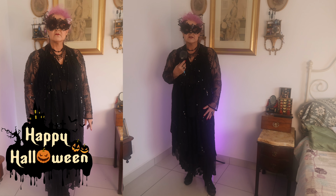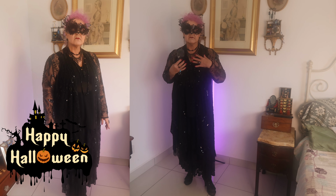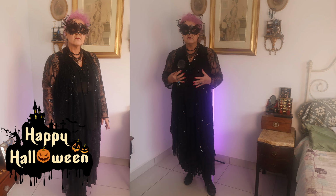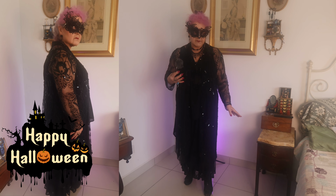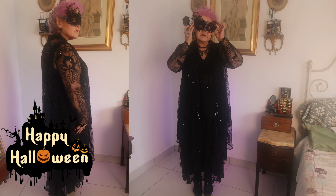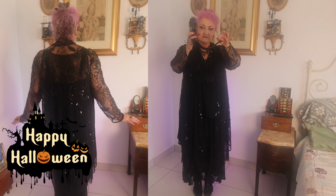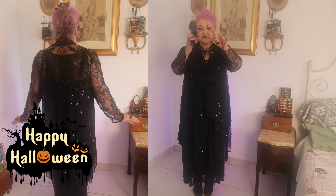And now on to number 3. Okay, so number 3, very lacy. Tried to give it a sort of vintage Victorian Edwardian vibe. This mask is a really nice, comfortable mask. It's like putting a pair of glasses on.